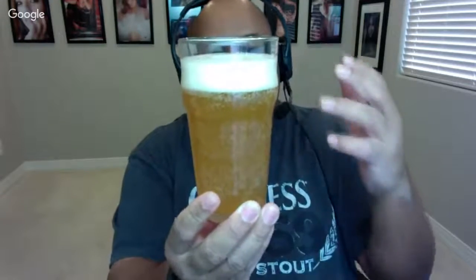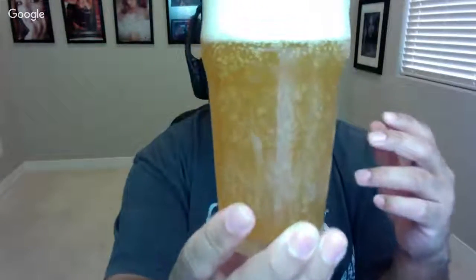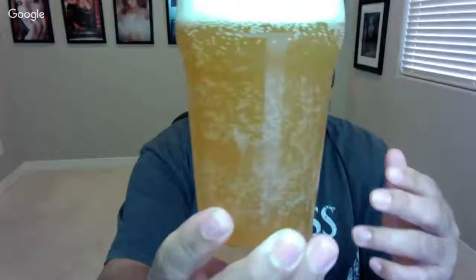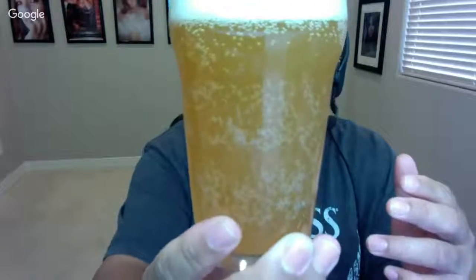In any case, it is hazy, just like they said. It is yellow, just like they say. And I don't know if you can see that carbonation in there. I know you can see the bubbles on the front of the glass, but dear God, it looks like a volcano in there with all the carbonation inside that one. Pretty much a one-finger head. It's staying around. Oh, what did they say, Mosaic hop? Dear God. Oh, man.